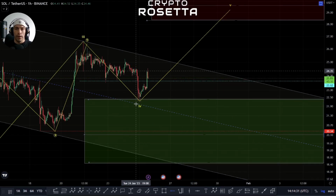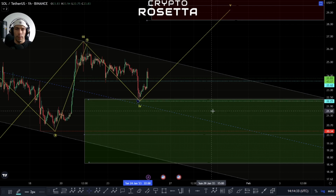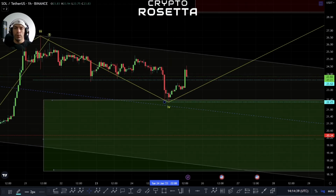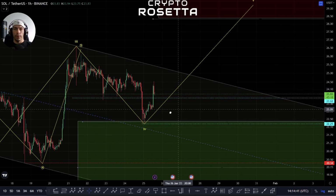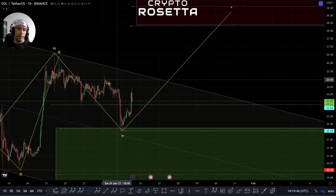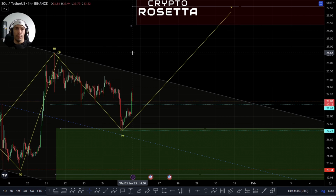So if this is the case, and we're looking at this fourth wave, we wouldn't really want to cross back below this 2225 zone, and what we'd want to start to see here is these moves progressing to the upside. We'd want to see a 1, 2, 3, 4, 5 potentially taking out these high points and coming back above this zone.